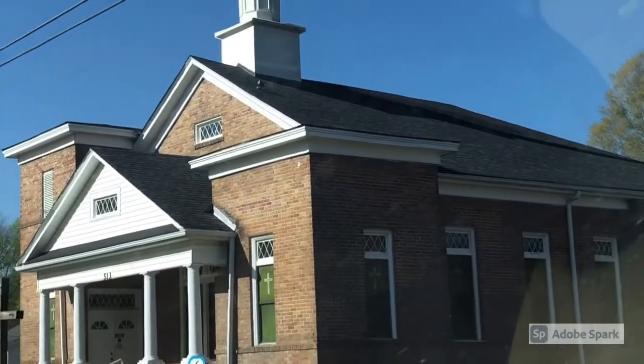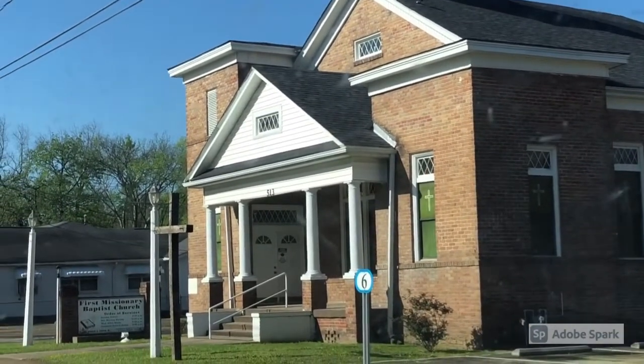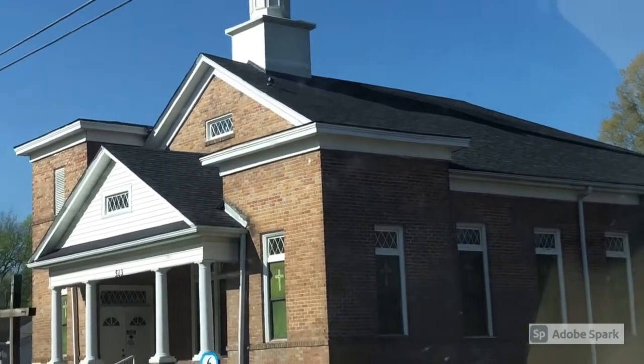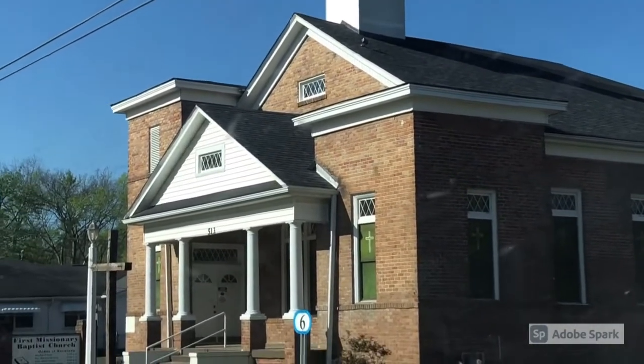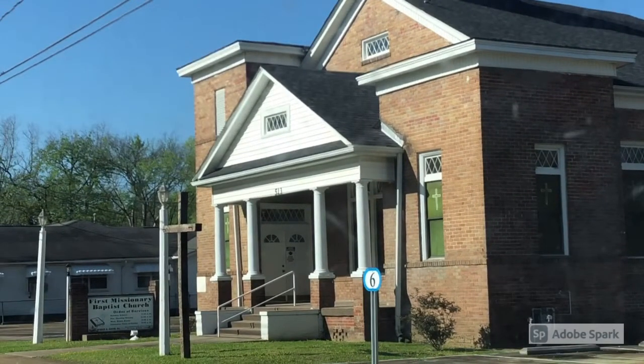First Missionary Baptist Church was organized in 1865, and the original building burned in 1890. The structure was rebuilt, but was destroyed by a tornado in 1920. Again, it was rebuilt on the same site. Part of the congregation broke away to form Pilgrim Rest Missionary Baptist Church, which you viewed earlier. The area around these churches became known as Baptistville, or simply to locals, the Ville.